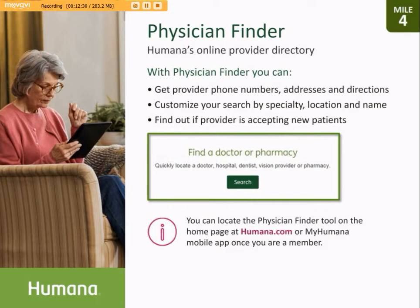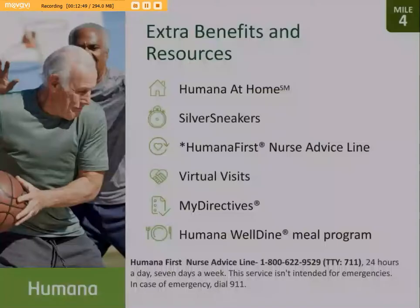Humana has a tool called Physician Finder where you are able to look up which doctors, hospitals, and providers are in the Humana network. You can access this tool by going to humana.com, or you may call the number on the back of your card and a representative is happy to help you find a provider within Humana's network.